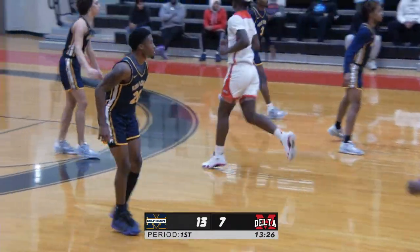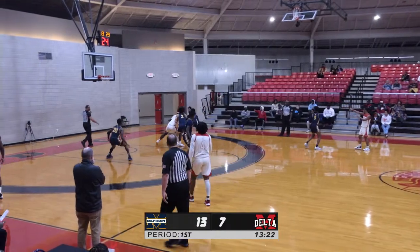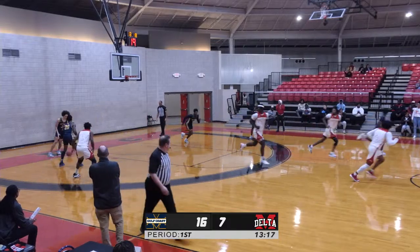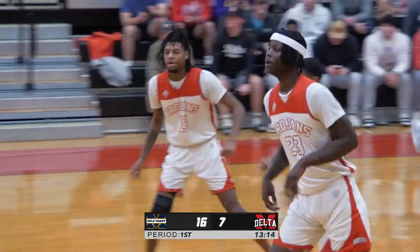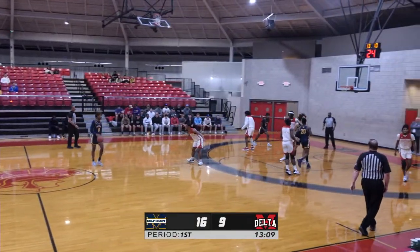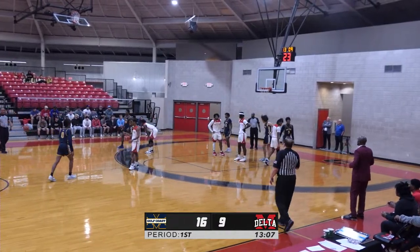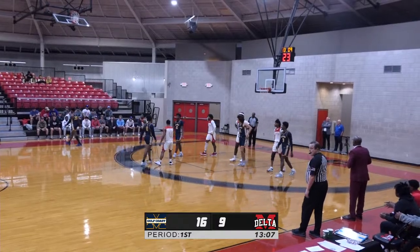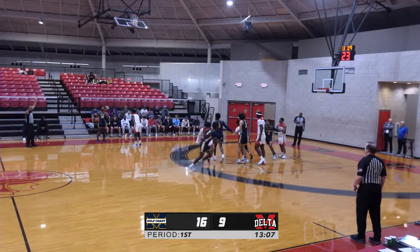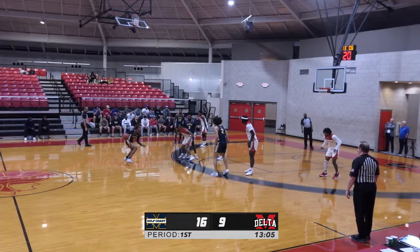Number 20, Javon Anderson. Trojans going to quickly work it inside on the opposite end of the court. 2-point bucket there by Roberson. Stop and play there for the net. So inbound up around the timeline area.